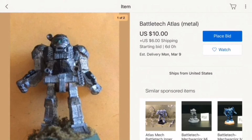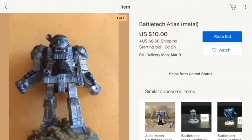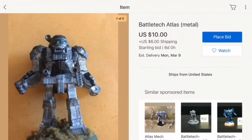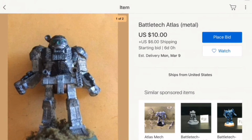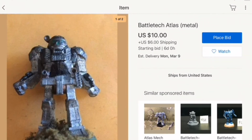There's an example of an Atlas. This Atlas is not a bad deal, but it's not any special deal either. It's just an ordinary deal. It's like $10 for an Atlas. You pay $10 in shipping and taxes, and you get yourself an Atlas. But there's nothing special about that deal.